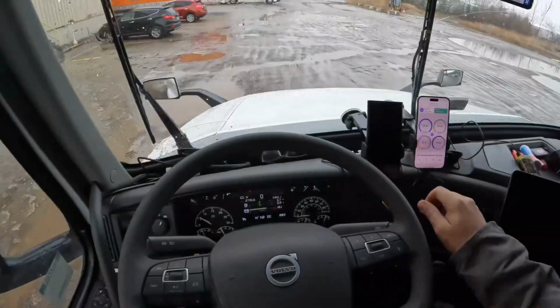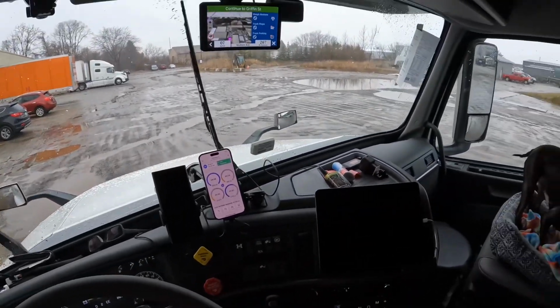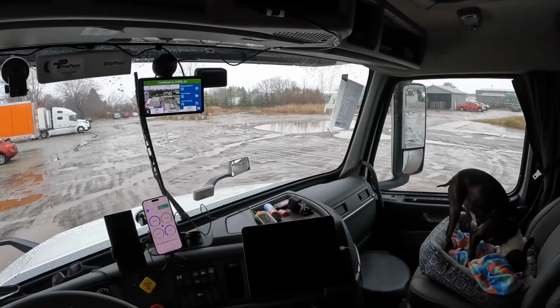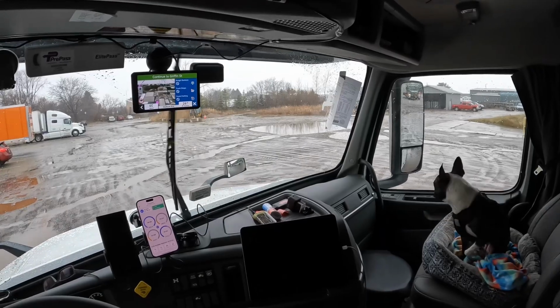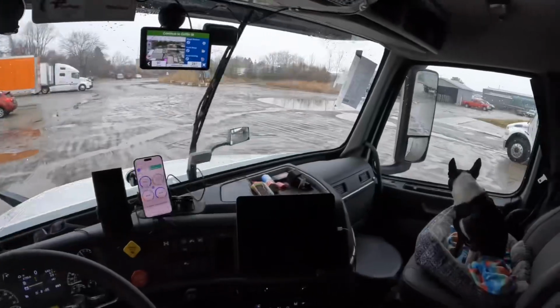All right, here we go, guys. Of course, as soon as I go, there ain't been a truck the whole time. As soon as I go, 27 trucks are trying to pull in. Come on, boy. Gotta get in this hole.